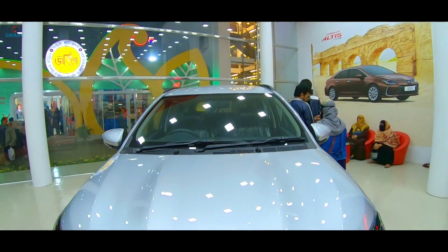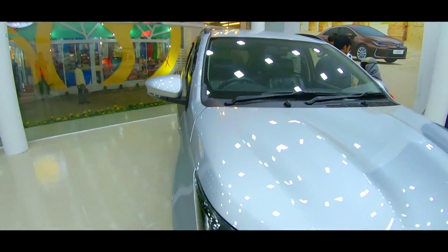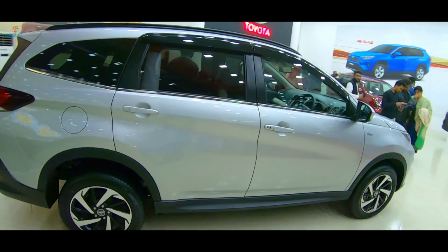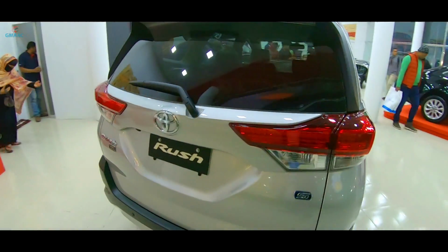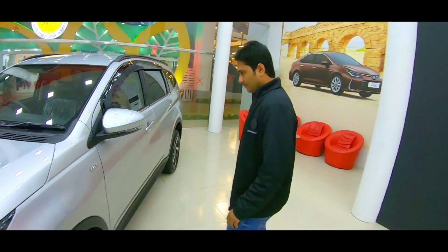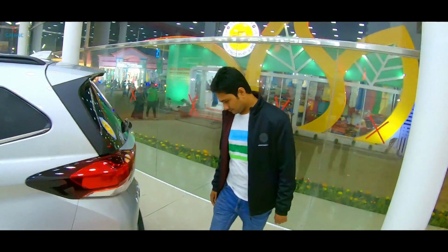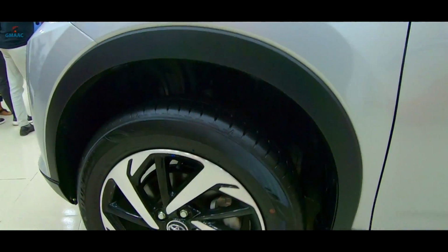Here is the other model, the Toyota Rush S. That one is also a 7-seater SUV. Most of the configuration is the same as the Toyota Rush G model. It has a 2.5A-FXS hybrid system. Also available are CVT, AWD, 16 valve and 4 cylinder. If you want to know more details with the specification, please check our video description. We provide all the specification there.